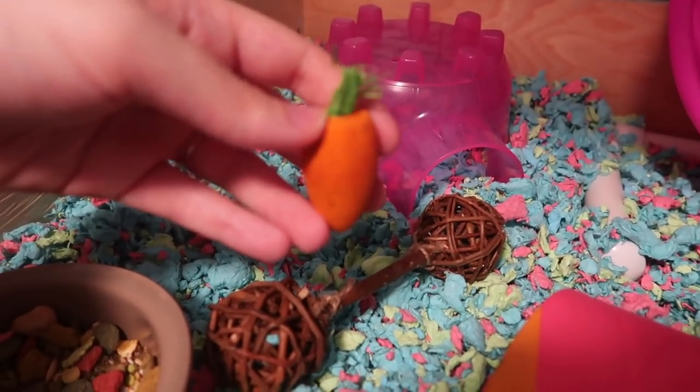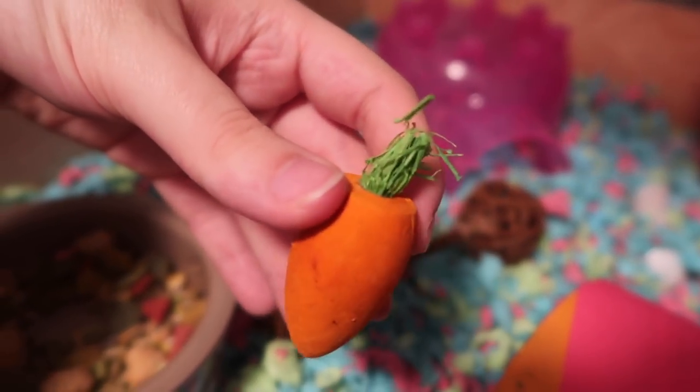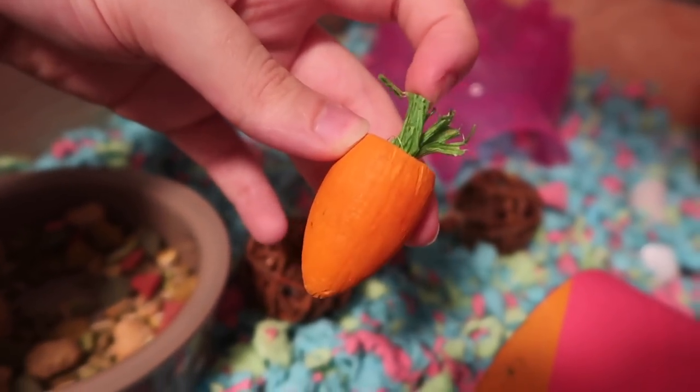And then here I have another chew toy. It's again one of those wooden carrots and hay. This one has been chewed on a tiny bit. Like, you can see some of the top is missing, but really that's about all. He hasn't chewed on it much.